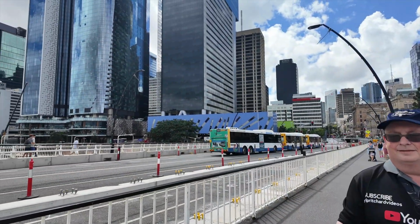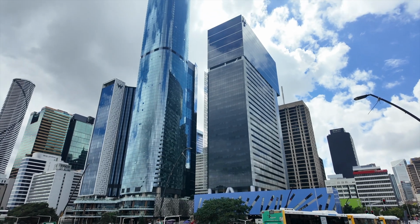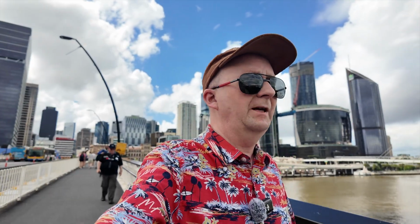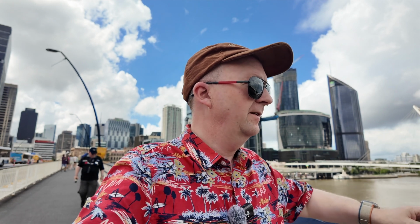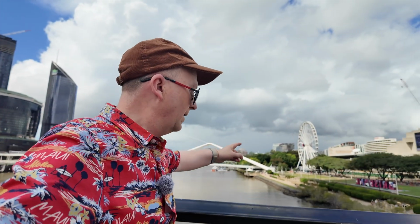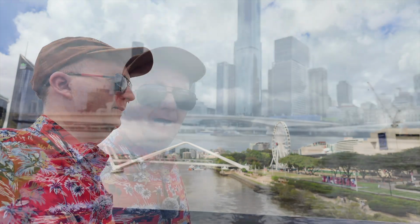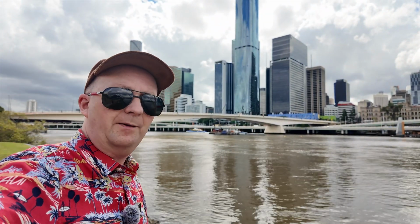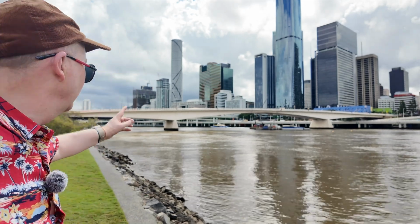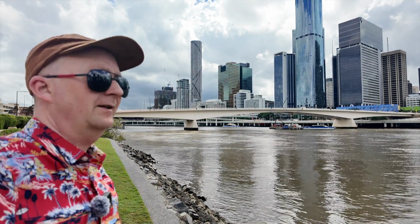Look at the size of the buildings, they're huge. Really enjoyed walking into the city there, not done that for a long time. But we are almost now back in Southbank, and finding myself right here by the Brisbane River. A lot of fond memories of standing here, looking at the Victoria Bridge at night time.